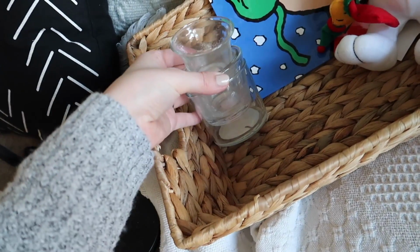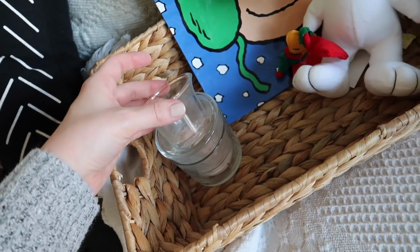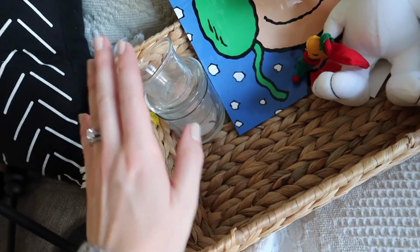We've been making our own homemade beeswax candles. I actually have a video where I did that and shared with you guys that process. And so we picked up a few more of these. That's the cheapest place to get them.